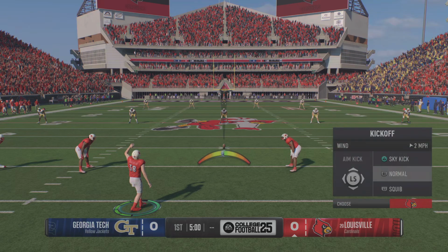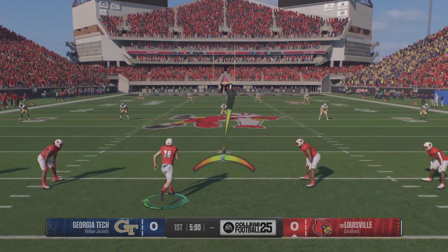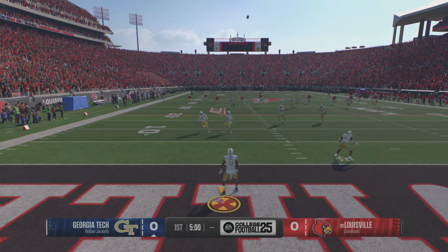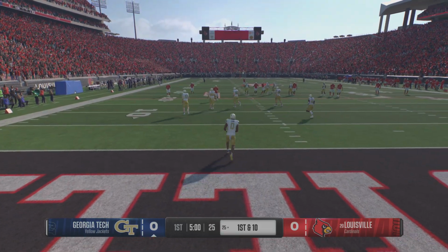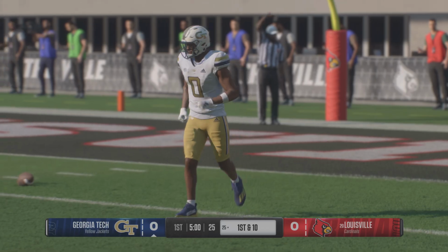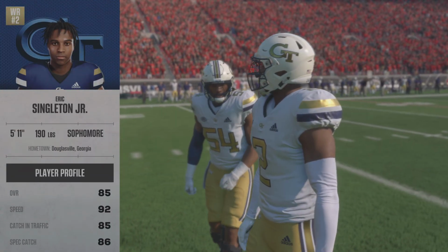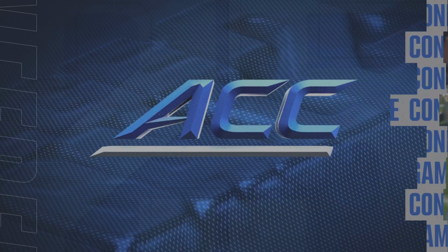The Cardinals will boot it away to start the game. He thought about bringing that out for a half second, but he'll take a knee and they'll bring it to the 25. So the Georgia Tech Yellow Jackets offense is on the field for the first time today.